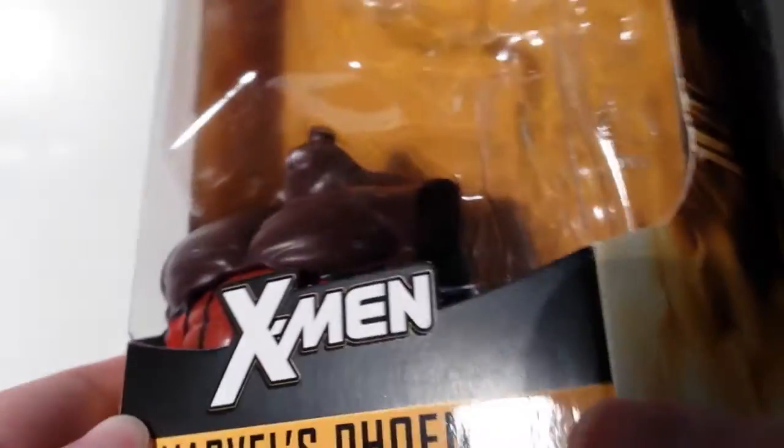This torso of Juggernaut is so big, they've actually just stuffed it in there. It barely fits in the standard packaging. You can see the hump there. So he's just bulging right out. You've got to respect them for just shoving it in there though, and not changing the packaging. That's pretty cool.